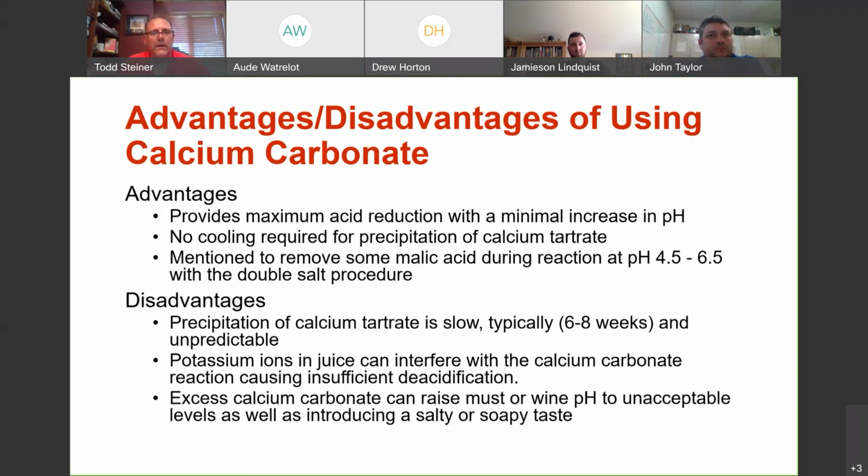Some of the disadvantages of calcium carbonate: it is slow. Calcium tartrate is slow to precipitate, even though cooling's not required. Typically somewhere around 6 to 8 weeks, I would advise, if not longer, because it is unpredictable. Potassium ions in juice, we were talking about excess potassium, can interfere with calcium carbonate reactions and make it insufficient. Plus, if we have too much calcium carbonate, we can raise the pH to an unacceptable level where we're more concerned about microbial or chemical stability, and we can introduce a salty or soapy taste as well.